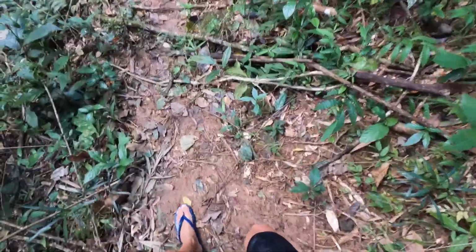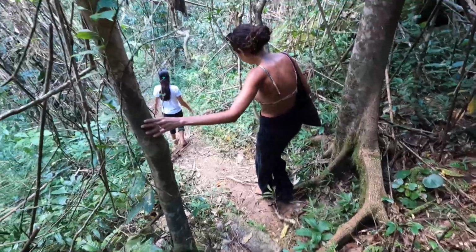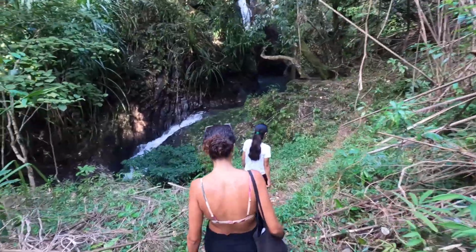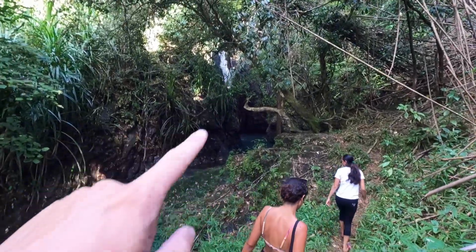Even this third one's pretty sketchy, especially because it's been raining lately, so it's slippy. Should probably come in trainers really, not flip-flops. Anyway, this is the third one, the third and final one back there.